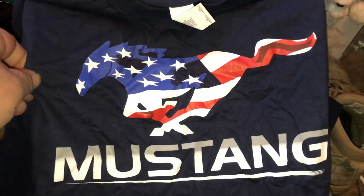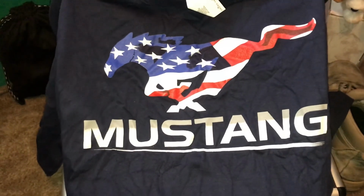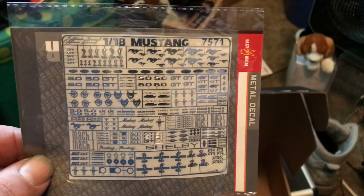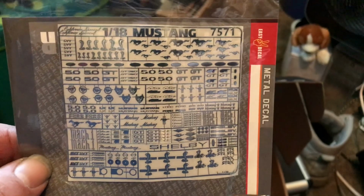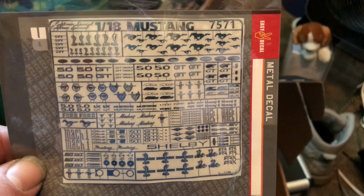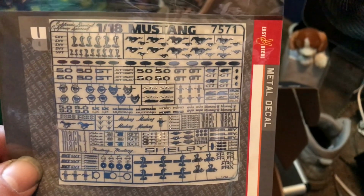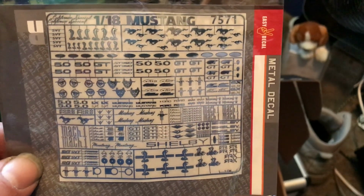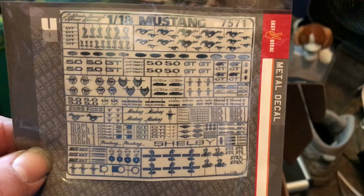It does feel a little bit heavier than the other ones. I like that. Also got a set of these 1/18 scale Mustang metal decals for die-cast vehicles or model kits in 1/18 scale. I have another one that says it's 1/24 scale, but I think they're about the same size. I need these because I never really noticed how terribly detailed Greenlight die-casts are.